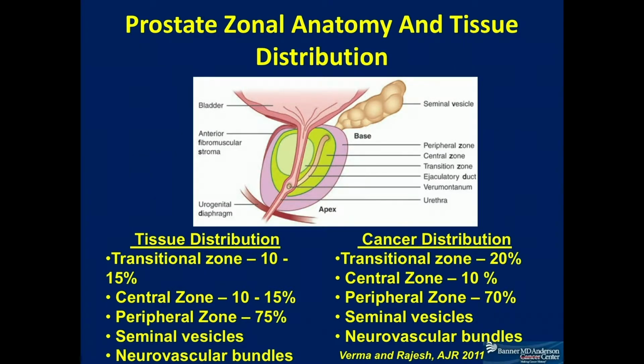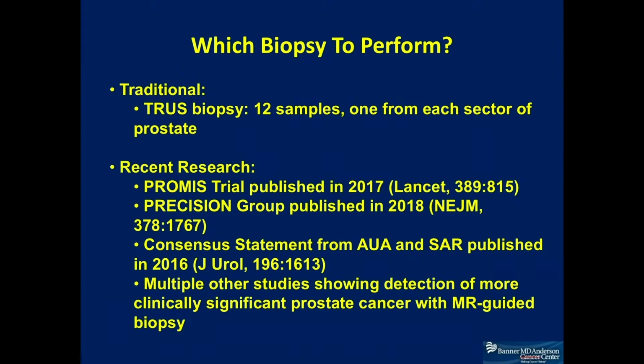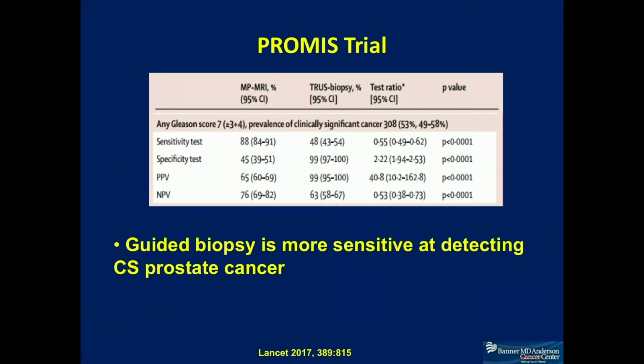In terms of the zonal distribution, I think most of us know about this. Peripheral zone is the most common tissue in the prostate gland, and naturally we expect more cancer to occur there. Now, MR is really good at identifying the cancers located in the transitional zone as well as the central zone, which tends to be located more anteriorly, and that's where the ultrasound has had issues, at least in the past. So we'll skip this. We've talked about all the diagnostic workups in the last session. And again, we'll skip the PROMISE trials.